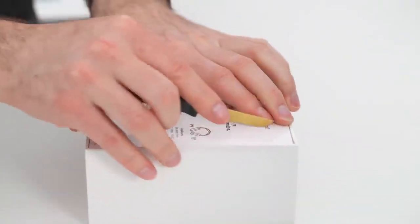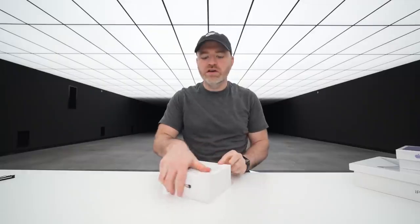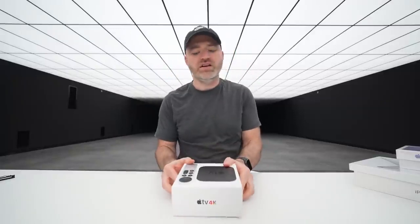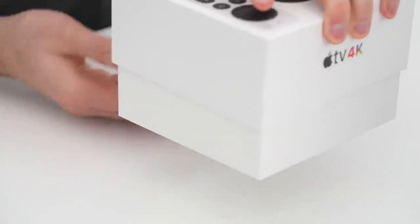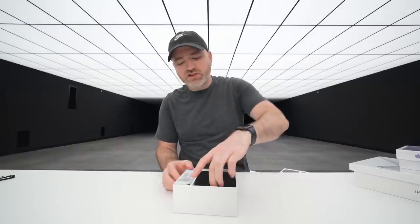So this comes in 2 different storage configurations. This is the 64 gigabyte model. This is an expensive streaming device. It's kind of unnecessary unless you're going to take advantage of some of that AirPlay stuff, because otherwise you could look at the likes of Roku and such that have more budget-friendly options. But this is going to have your typical Apple finish and integration to it.